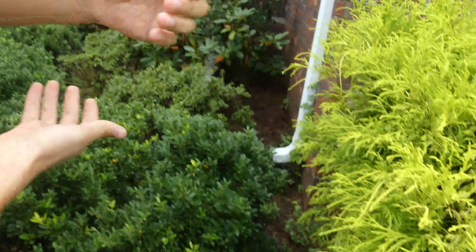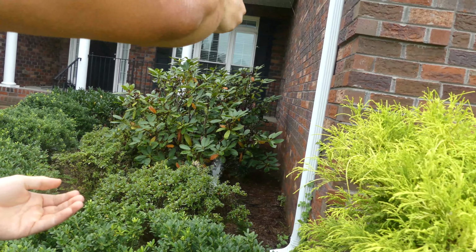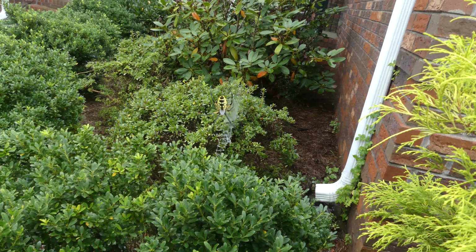Don't fall again. If you do handle them on your hands, just be aware that they will poop on you and they will drop little lifelines like you saw her doing. That is your web. Good job.